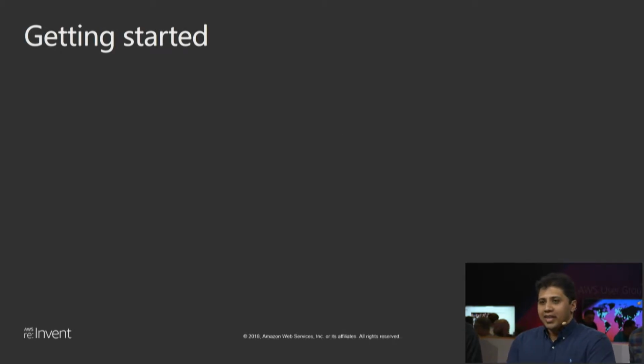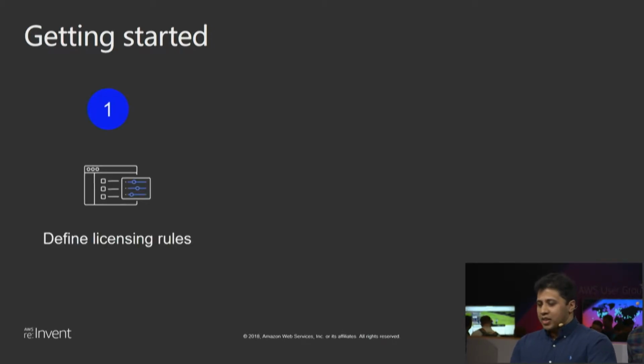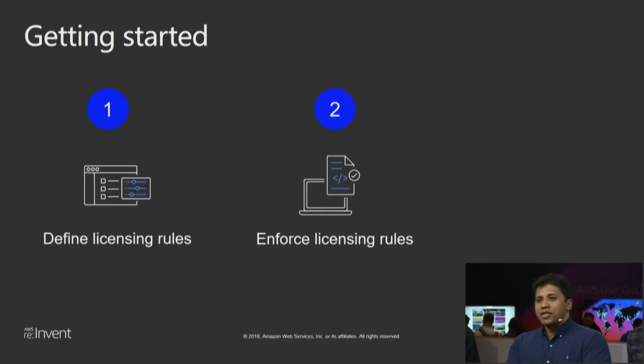Let's talk about getting started. Getting started with this service is easy. So first step is bringing in the terms in the license agreement as rules in AWS License Manager. Once these rules are brought in, customers can enforce the rules through a variety of mechanisms, such as their AMIs, EC2 launch templates, CloudFormation templates, or even set up cloud governance through Service Catalog. And once they have set up, that's all they need to do. The users in the organization, they spin up instances and they go with business as usual. And this service has built-in dashboards that license administrators can look at to measure usage and report out when there is a vendor audit.